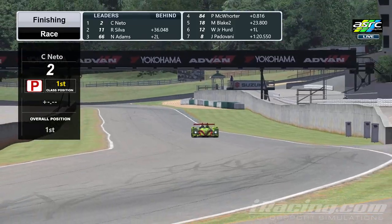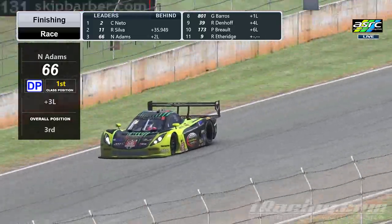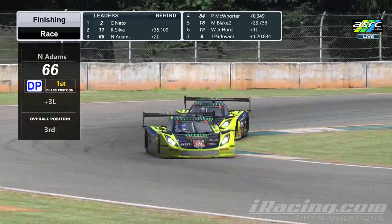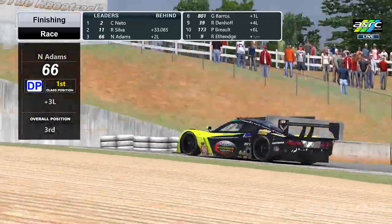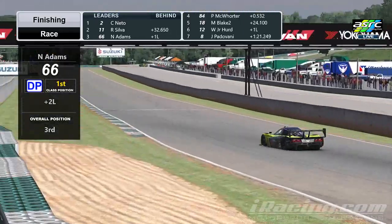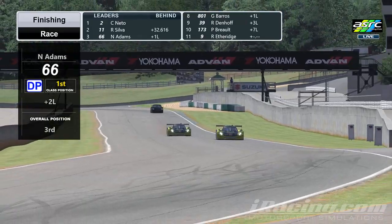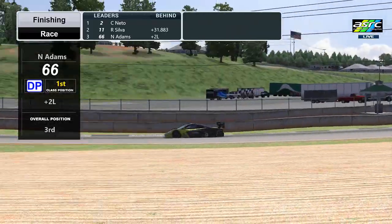Take a look at our Daytona prototype battle here. Coming through the last 2 turns, looks like Ned Adams is going to get the victory in that class. Down and around. Believe Ned Adams is gonna get it unless there is 1 more lap. Nope, this was the final lap.